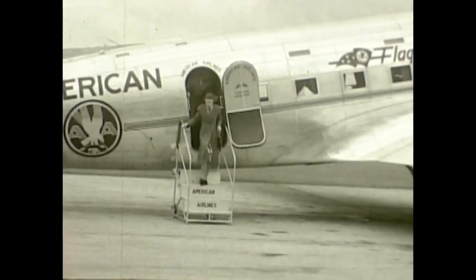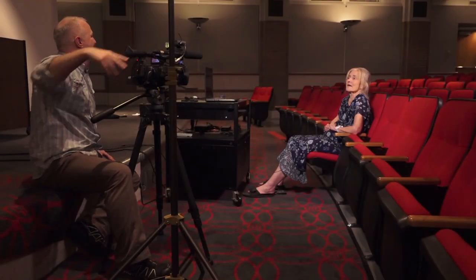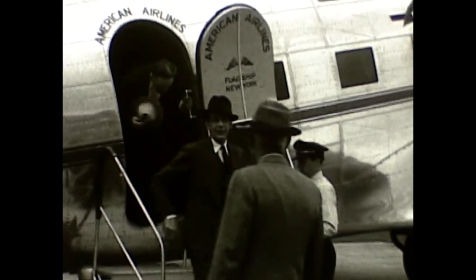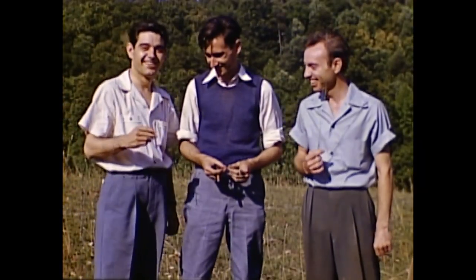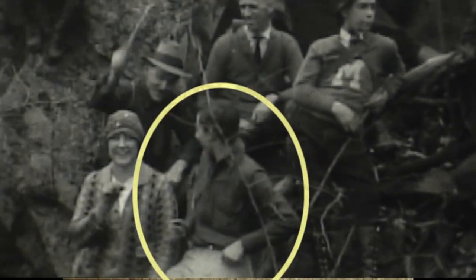There's a shot where your mom and dad get on the plane. Your dad waves like he's a celebrity. Yeah, like Raymond Massey waved when he got off the plane. My father, everybody liked him. He never met a person who wasn't his friend.